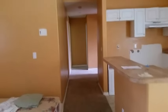Alright, yeah, coming through here. We'll head on back through here. And hallway, we've got a linen closet right here. That door is off the track, which is minor. We can fix that. The shelving is all intact.